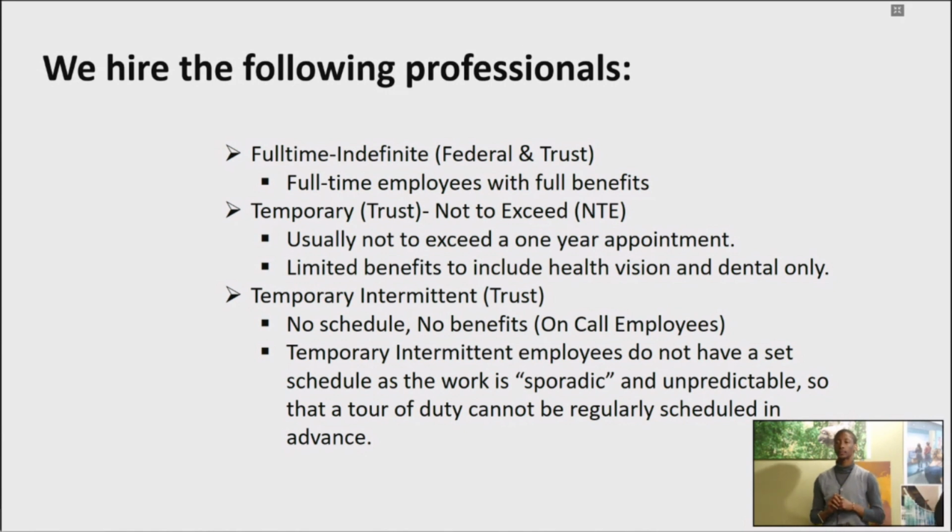We have temporary intermittent employees. They don't have a schedule. They don't receive benefits such as leave. They're really on an on-call basis. We call them as our projects and workload increase, because we need some additional hands. When we're at peak, we call them. When we go down, they may not necessarily need to work. Their work is sporadic, and it cannot be scheduled in advance. There is a small benefit rate that has to be completed based on taxes and Social Security and things like that. But again, there's no leave or anything like that.